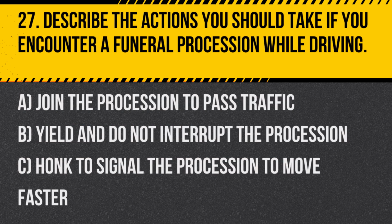Question 27. Describe the actions you should take if you encounter a funeral procession while driving. A. Join the procession to pass traffic. B. Yield and do not interrupt the procession. C. Honk to signal the procession to move faster. Answer. B. Yield and do not interrupt the procession. It is respectful and often legally required not to cut through a funeral procession.